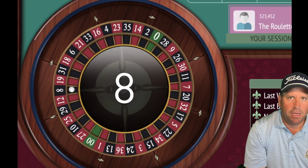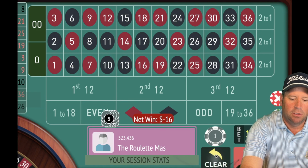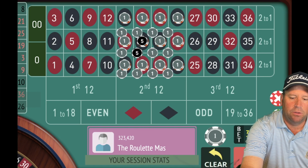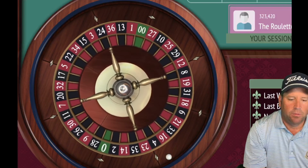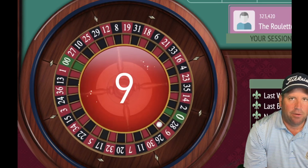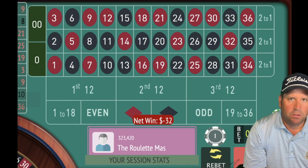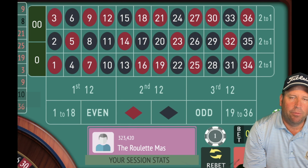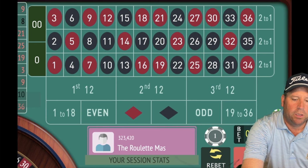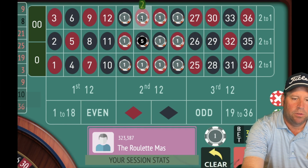That is an 8 black. That's another loss. So we'll add 1 + 1 to get to 2. So we add a unit from 16 to 32. Here we go. That's a 9 red. Okay, so we lost at 1, we lost at 1, and we lost at 2. 2 plus 1 is 3. That's only one more unit. So we will just go one more unit on each.